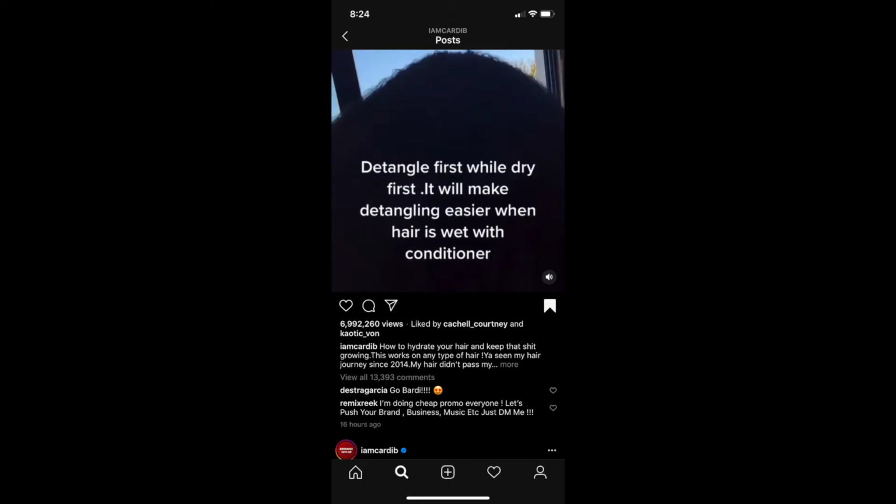I realized when I was editing that I missed the first step that Cardi B actually said to do, and she said to detangle your hair while it's dry, so it can be easier when you put the hair mask in. I kind of forgot about this step because I just knew as soon as I saw that I wasn't gonna do that. My hair texture is completely different from Cardi's. It's better for her to do that, and that's something that she recommends. That's just not something that I want to do, and there's no problem in not doing it.